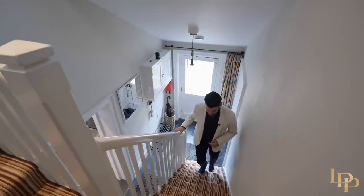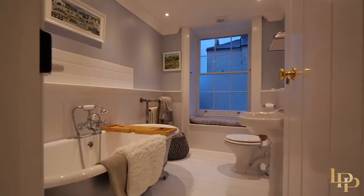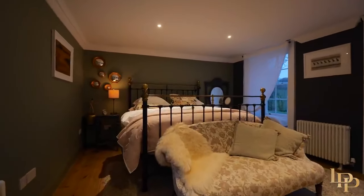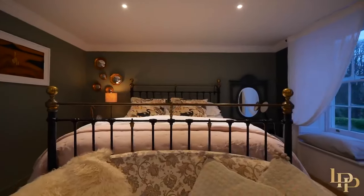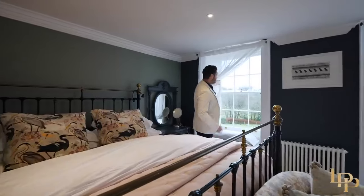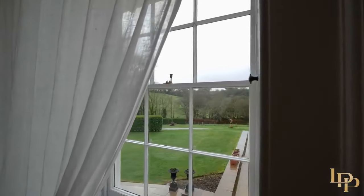Oh, I wanna stay right here, chilling with my friends for a night. So this bathroom, gorgeous again, the freestanding tub. And then this is bedroom number 3. A good size. And I've got to say it again, probably one of the most comfortable beds. And if you want the furniture, it can be part of the purchase price. But the views, unbelievable. And if you've got dogs or if you like to walk, you can walk for miles upon miles. There's a public footpath just in the distance.